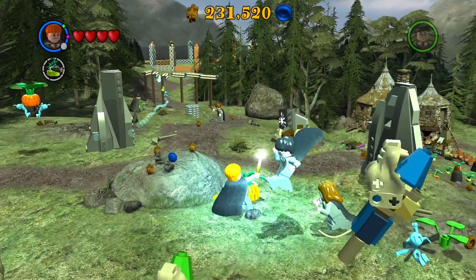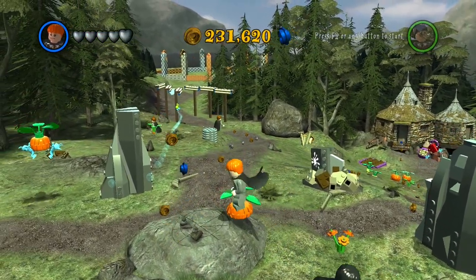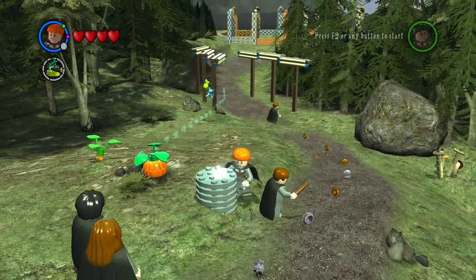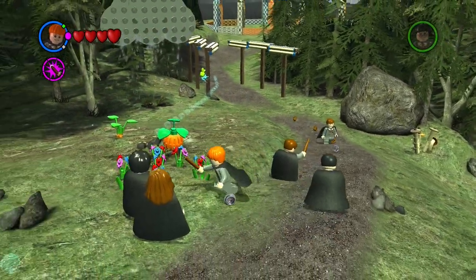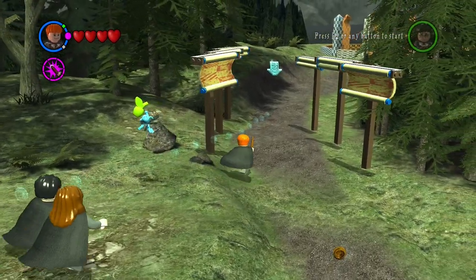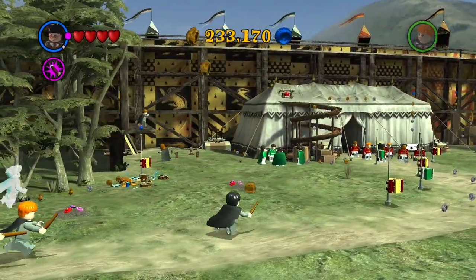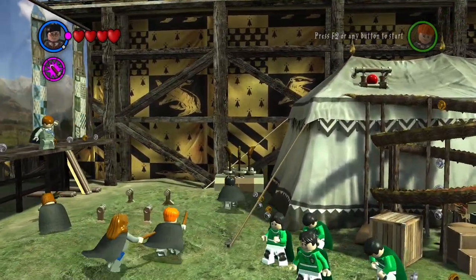What's this? It's a pumpkin. Oh, we get to bounce on it. It's very slow. It's a little too slow. Alright, let's head to... Ooh! It looks like we're going to the Quidditch pitch. Well, I think this is a job for Harry, indeed. Are you okay? Yeah.